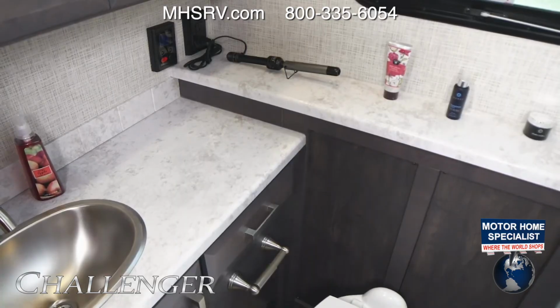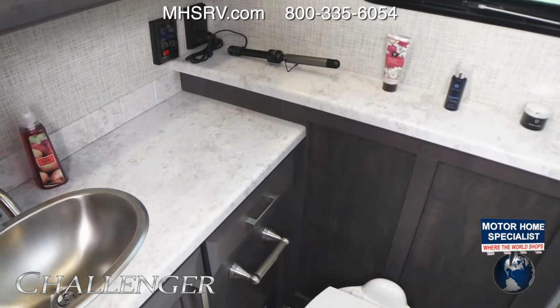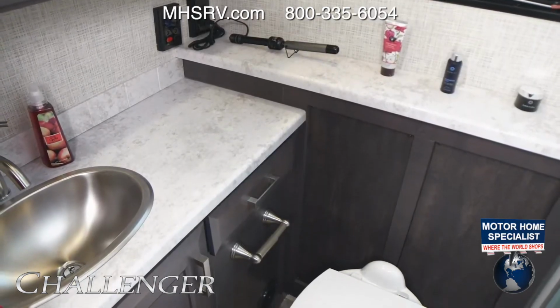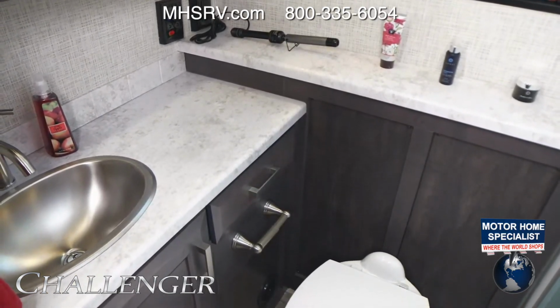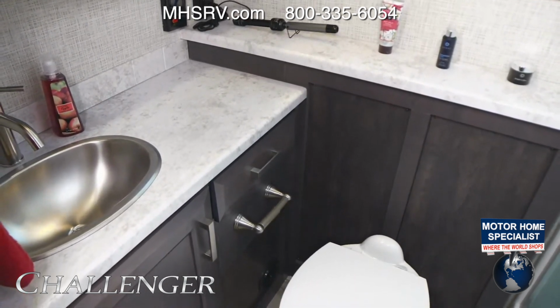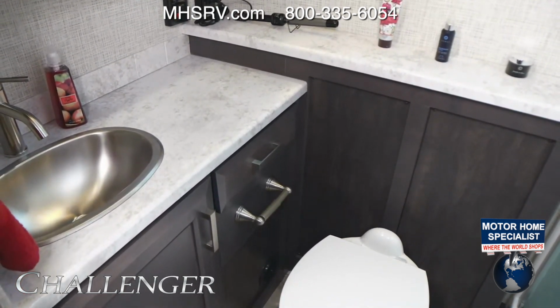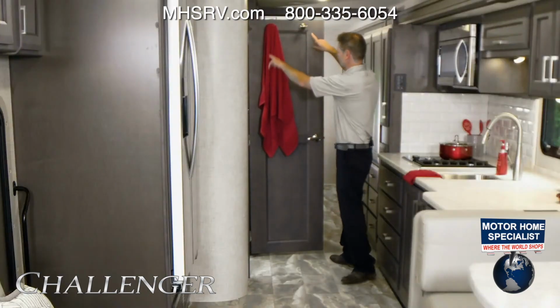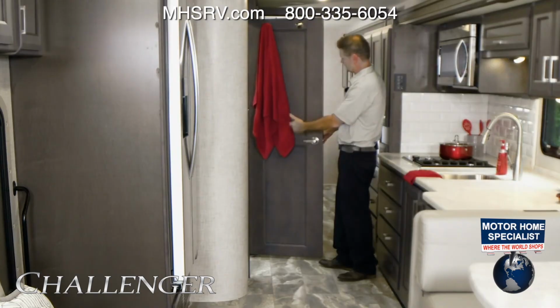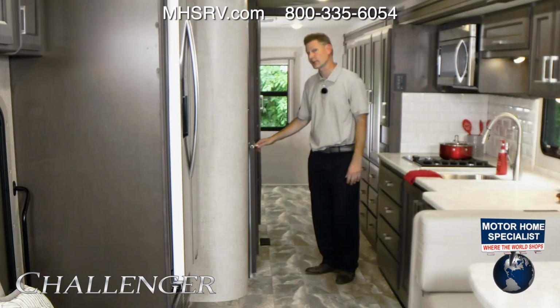You have a lot of counter space in here. You have a porcelain foot flush toilet, a large medicine cabinet. In the back is your tankless hot water, and you can go ahead and dial in the temperature for that. It doesn't take long for it to heat up, and now everybody on board has hot water on demand. You have 2 hooks right here. Hang a towel, hang a robe, hang your pants. It doesn't matter. They're your hooks.